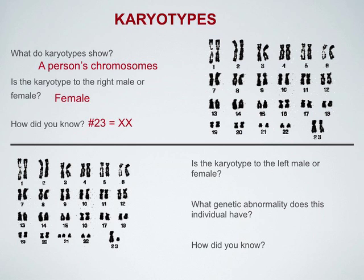How about this person on the left? Male or female? Male. That's a male. Again, when you look at the 23rd, there are two different chromosomes there, an X and a Y. Is there any genetic abnormality you could see? What is it, Matthew? Trisomy 21, an extra 21st chromosome, Down syndrome.